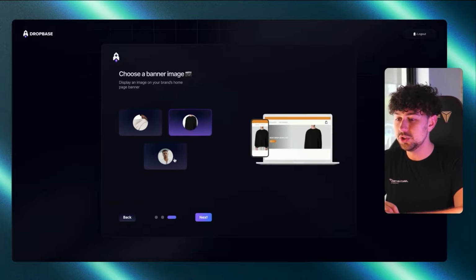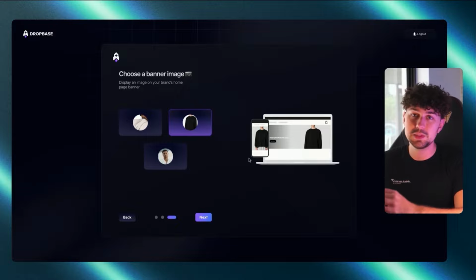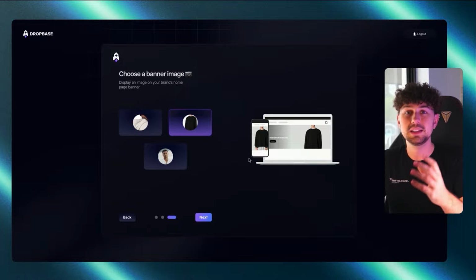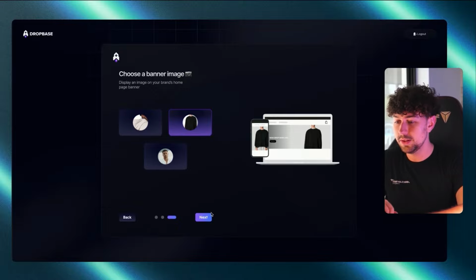And then you can choose a couple banner images that you want to have for your store. We're just going to go with this one. This stuff really doesn't matter. It's not going to hurt or benefit your conversion rate. It's just personally up to you, whatever you want your brand to look like. They have several options for you, and then they're going to import it all for you. So let's go ahead and choose that.